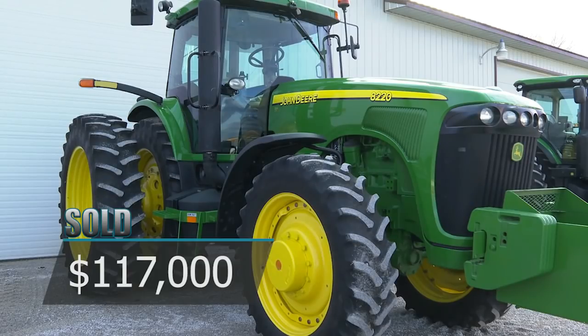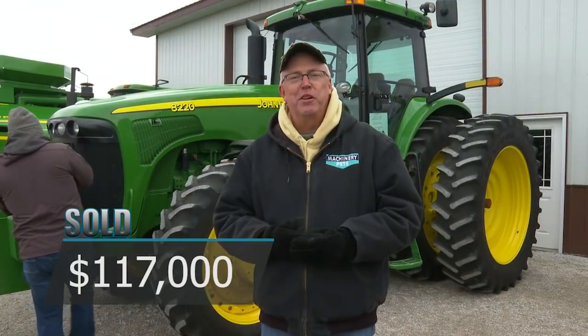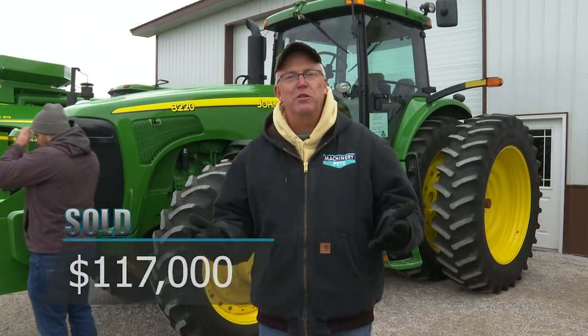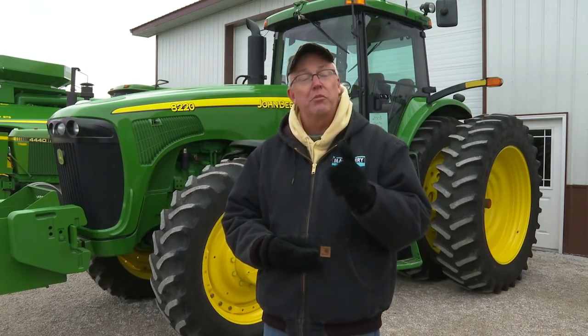$117,000. Well, folks, it might seem like the last few years all I wind up writing about is 10 to 20 year old tractors with low hours and the incredible demand for them and high prices. We proved it again today with our feature item, the 2005 John Deere 8220, 1,368 hours on it. Sells for $117,000. Now, coming into the sale today, the highest auction price I'd seen the last 5 years on an 8220 was $112,000.